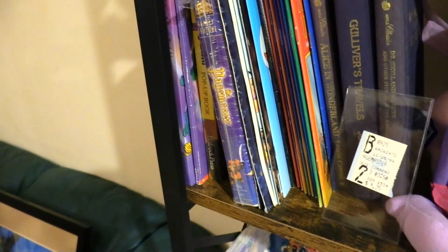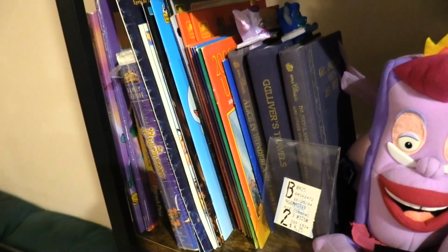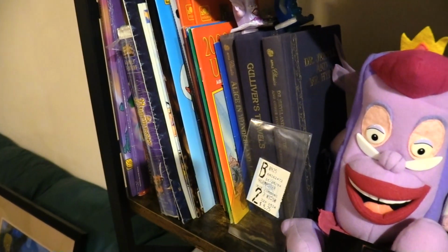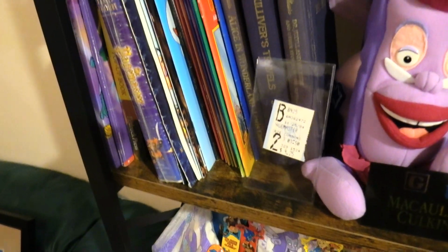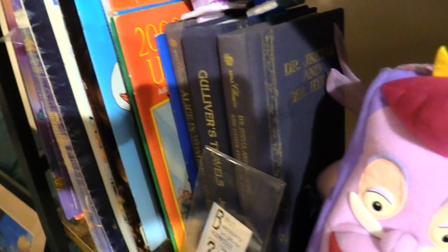VHS. That actually has another VHS attached to it. I also had that on my Instagram. It was like a buy-two VHS package together. Those are must-haves for VHS collectors. Some classic books of the Pagemaster.